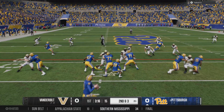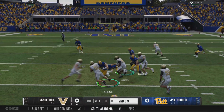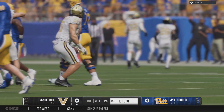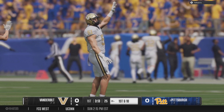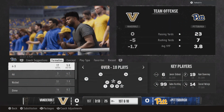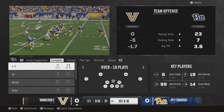Back to throw. It's Holstein. Fires into traffic. Intercepted. Didn't get a chance to show off those return skills, but he gives his offense the ball at the 29. And this is obviously not a great start for this quarterback here. 2 interceptions already in this game. He's got to do a much better job with his decision-making.